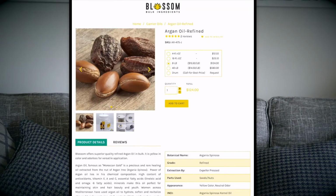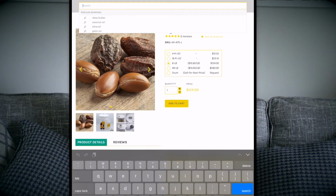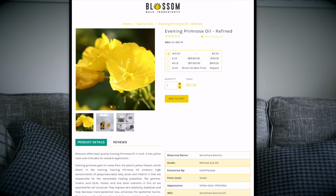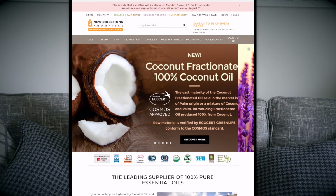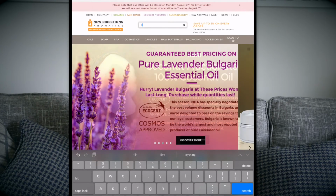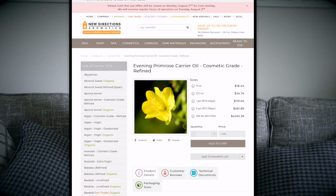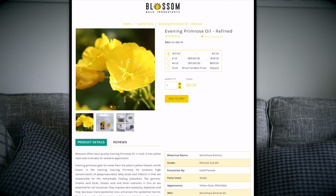And once you are ready to buy bulk and exotic oils, I think they do have Evening Primrose Oil here too. Yeah, so 16 ounces is $21. An 8-pound bucket of it is $128, and at New Directions Aromatics it was for an 8-pound bucket. Alright, I don't know what weight these are for the gallons, but these are the prices right here.